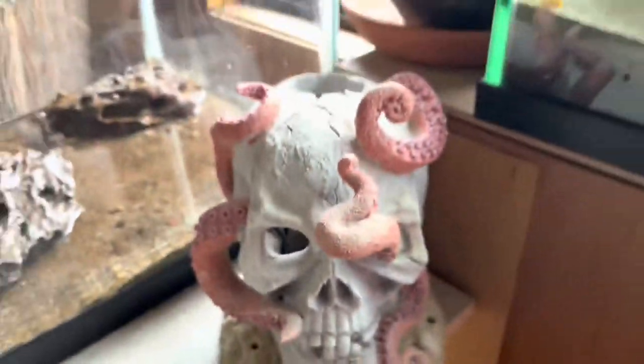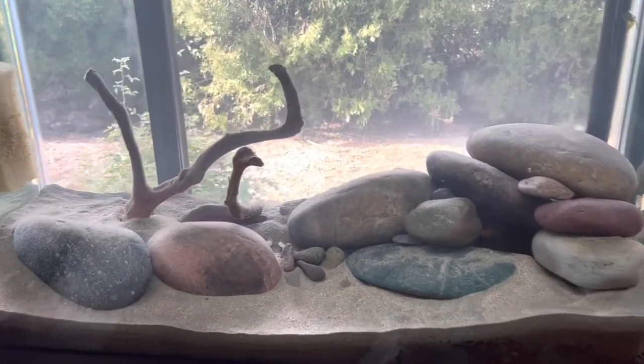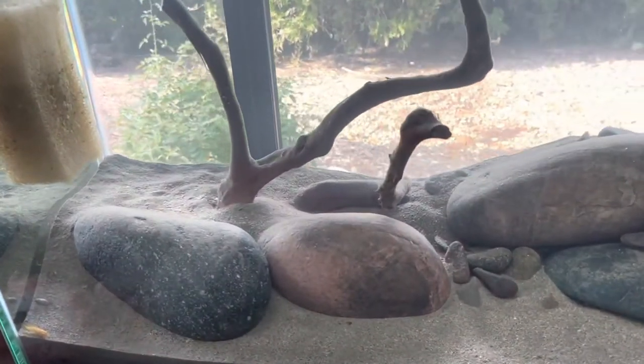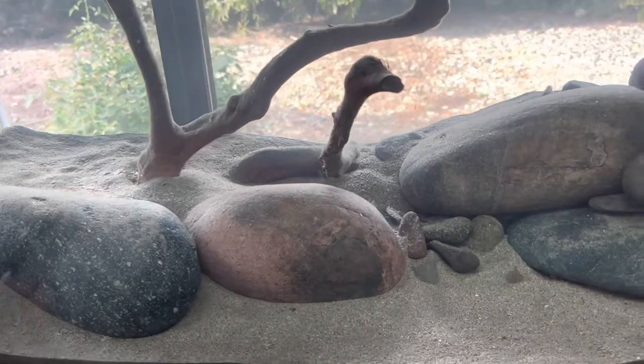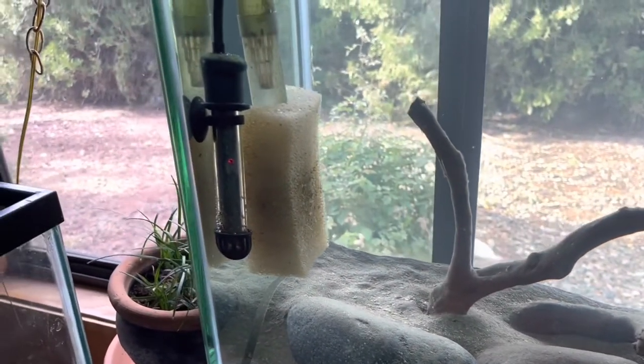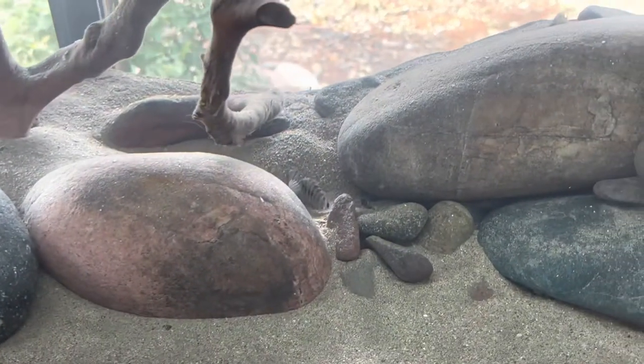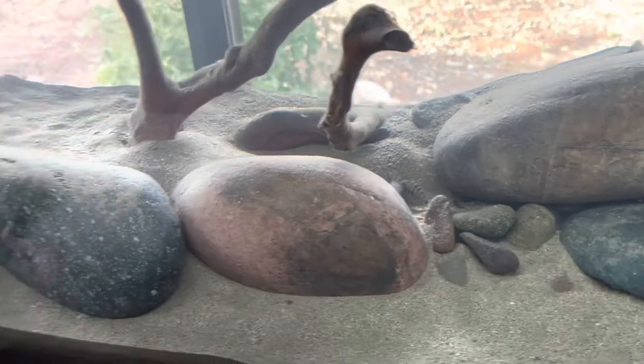All right, everybody, we are back. Here is the cichlid tank. The water level is pretty low, and the water temperature is low because apparently the heater wasn't working. So they're just laying down there chilling, waiting for the heat to come.